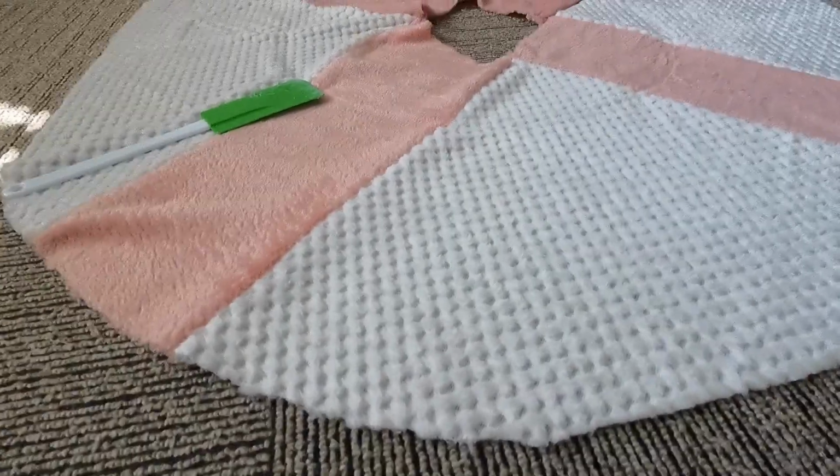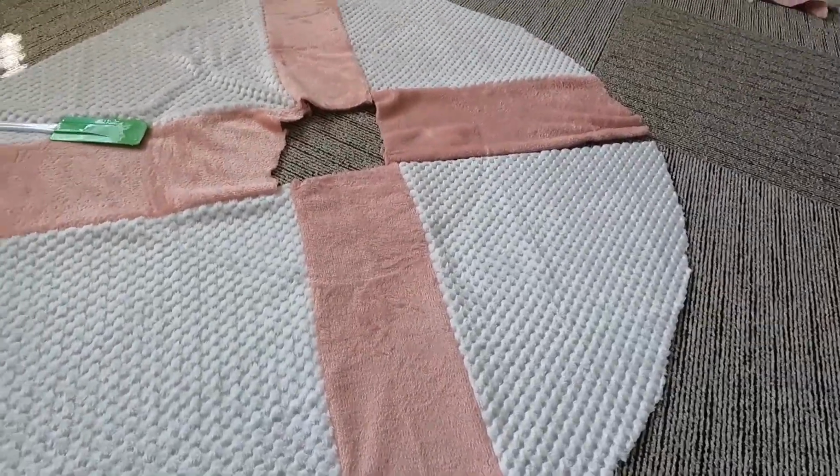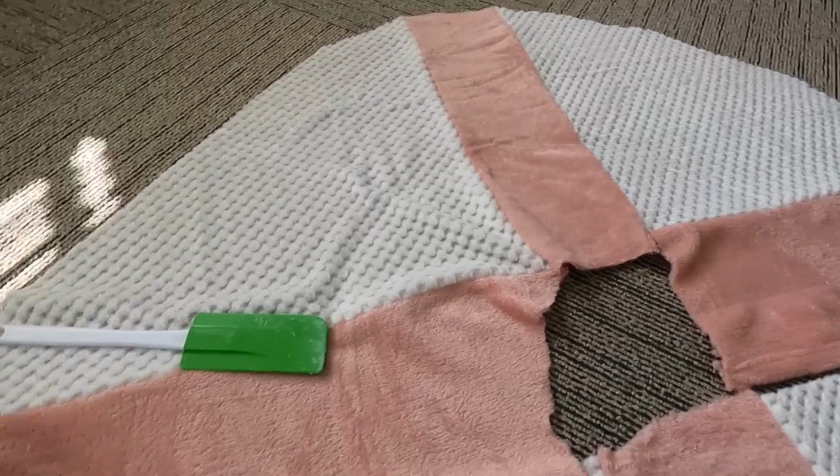And as you can see, this is what it was looking like after I had trimmed all of the edges to give me a circle shape. And this is going to look really great underneath my pink Christmas tree.